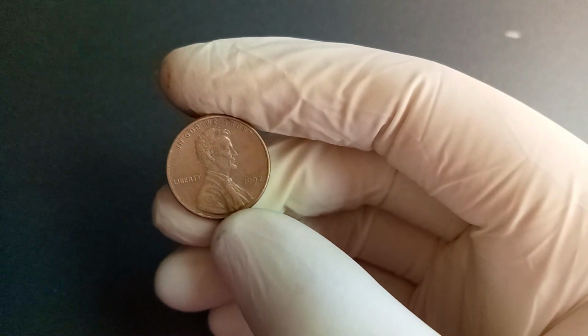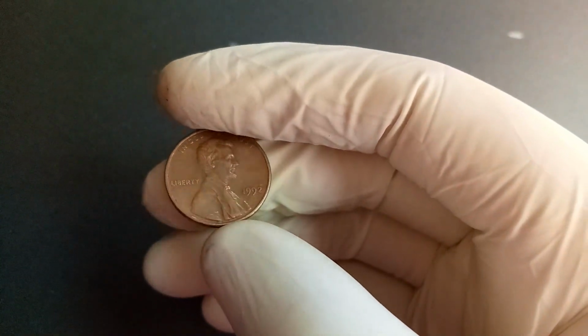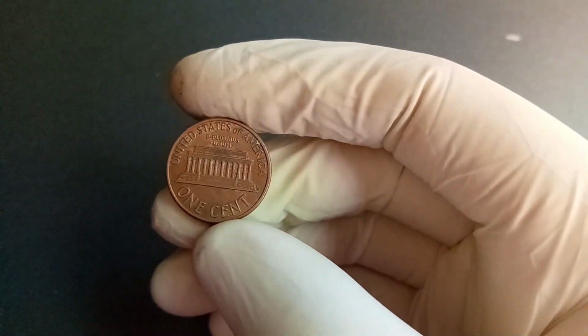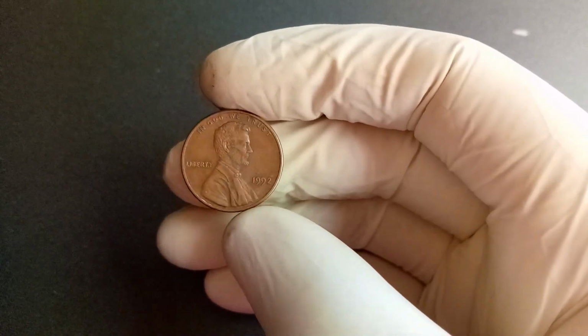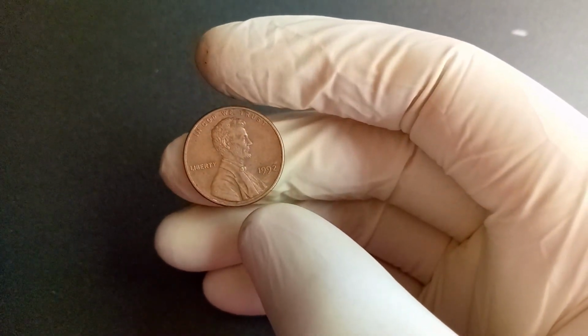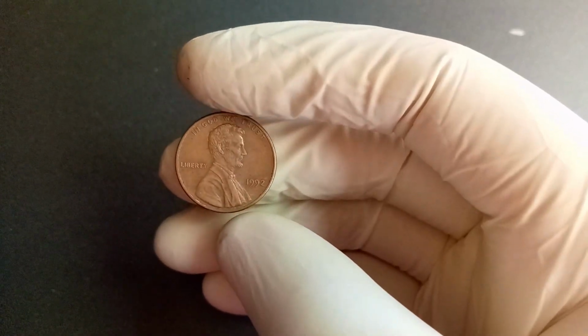A coin that might look completely ordinary, but is worth a staggering $62,987. Yes, you heard that right. A simple penny, the kind we've all seen and probably tossed aside at some point, could now be worth more than a luxury car or even a down payment on a house.